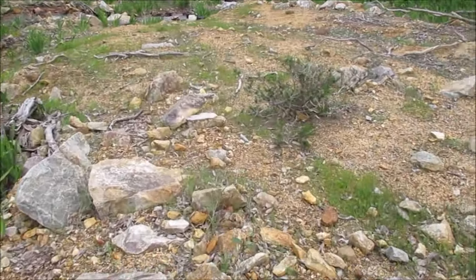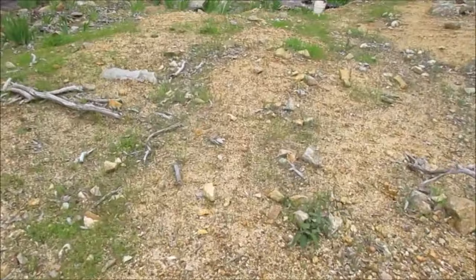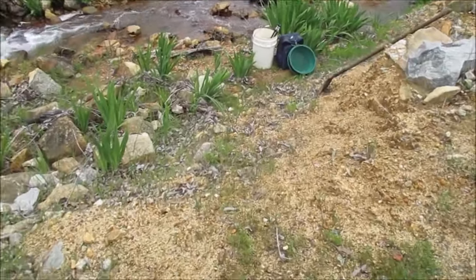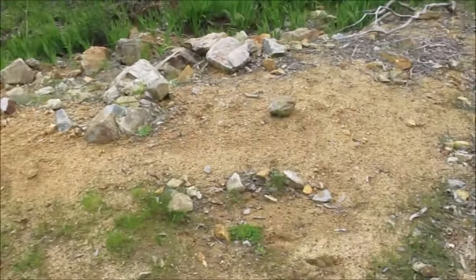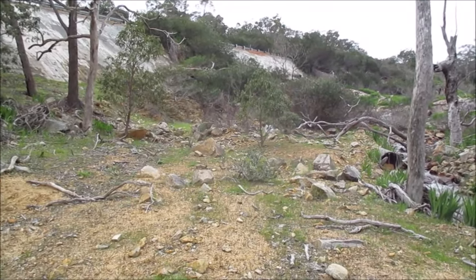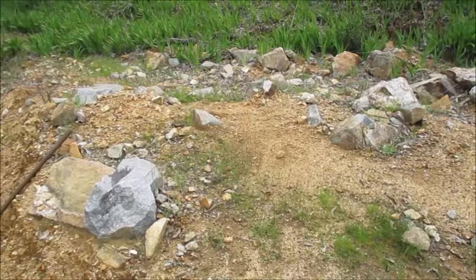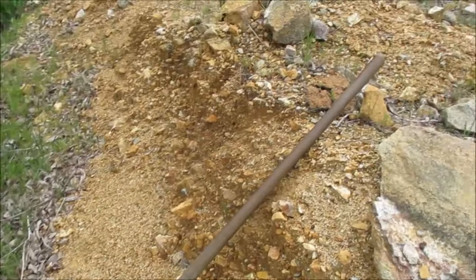Now just over here where I've got my gear, you can see how deep this gravel bar is that I'm standing on right now. So there's a creek there. Look at this gravel bar. Now this gravel bar goes all the way back there, down there, back down to the bottom of the road. And this has been washed here, oh, probably over, who knows, hundreds of years or whatever. It's all been washed down. Look how deep it is here.